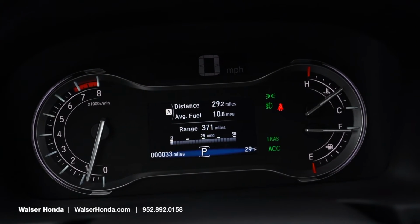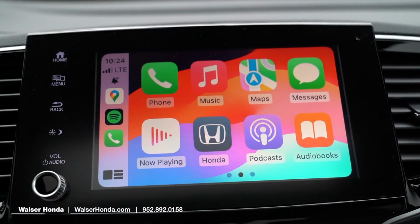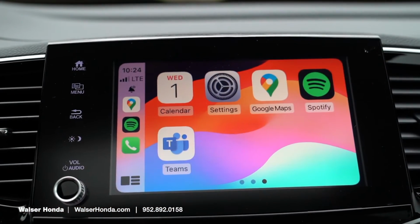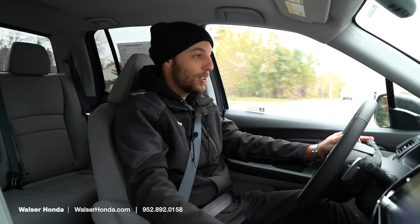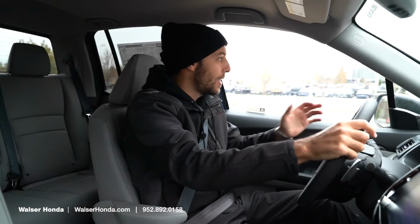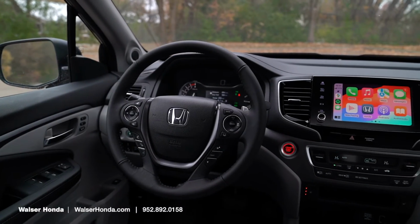And this also is going to have on the infotainment screen Apple CarPlay as well as Android Auto. So I have my phone synced up with my CarPlay going. I was very happy. You've got your USB charger right down here. And overall, I could absolutely see myself driving this vehicle day to day.